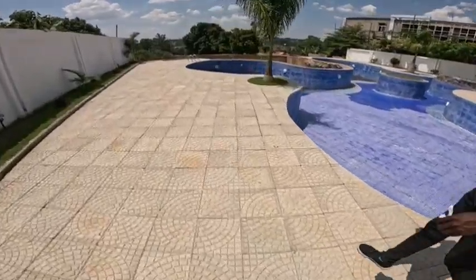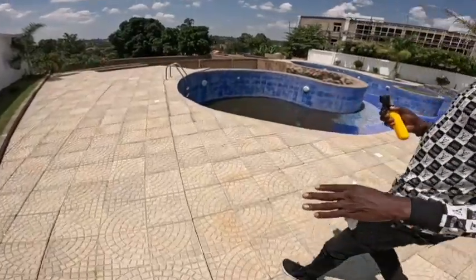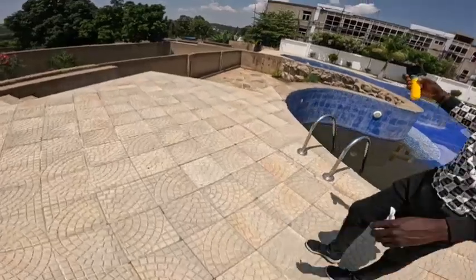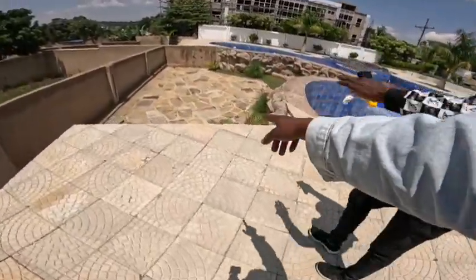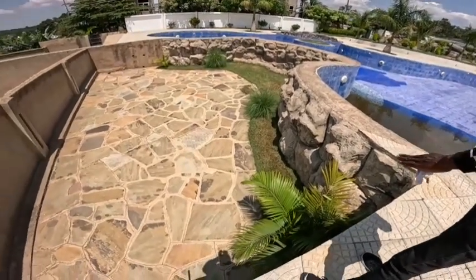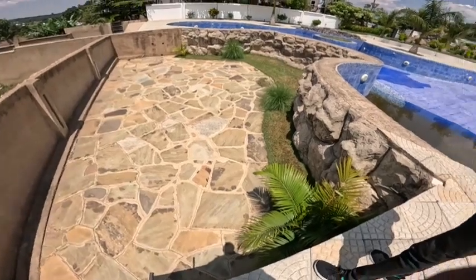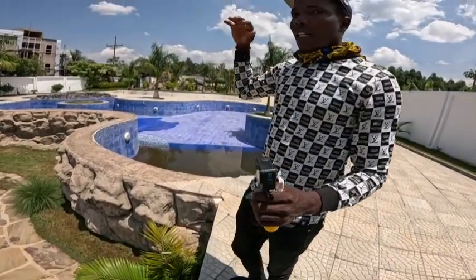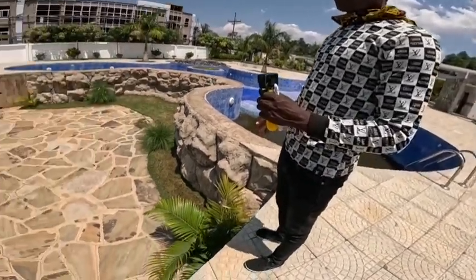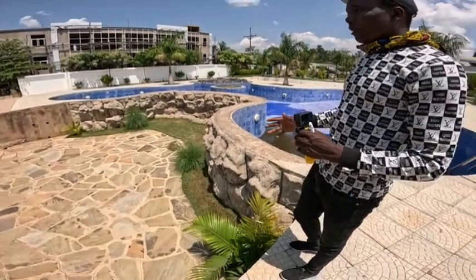It's like a place you can just come, even if you have a girlfriend or a boyfriend, you want to chill. It's a very quiet area. They're going to be placing some umbrellas here that will make sure that whoever comes here can get a little bit of sun cover, like shelter. This is the best place for vacation, and meditation.